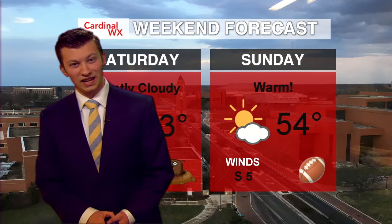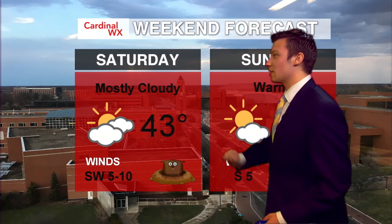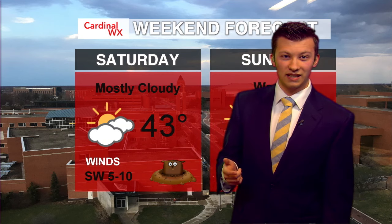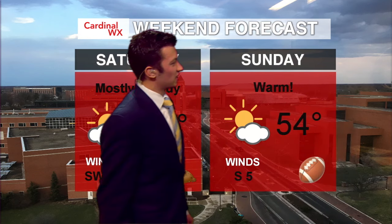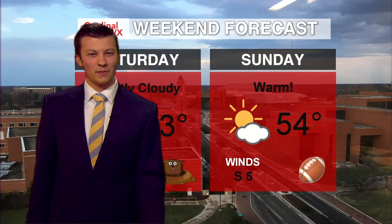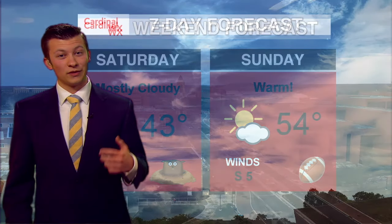For this weekend, for your Groundhog Day during the day tomorrow, up to 43 degrees. As Jordan said, though, you don't have to find out whether the groundhog sees the shadow. It looks like we do have some cold weather on the way. Before your Super Bowl Sunday, see temperatures warming all the way up to 54 degrees, sunshine peeking out a bit, partly cloudy conditions overall. It looks like a great day on Sunday before the rain moves in the evening hours.